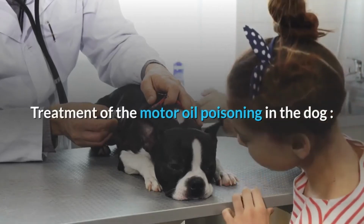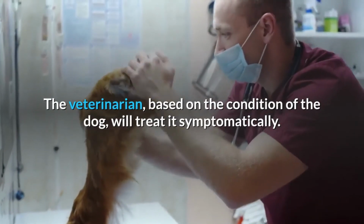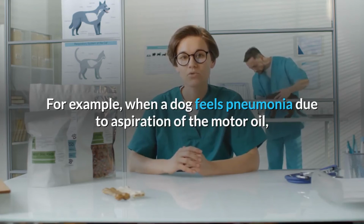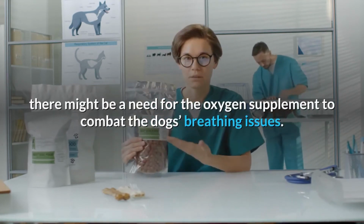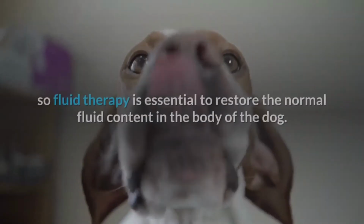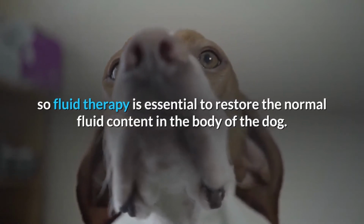Treatment of the motor oil poisoning in the dog. The veterinarian, based on the condition of the dog, will treat it symptomatically. For example, when a dog gets pneumonia due to aspiration of the motor oil, there might be a need for oxygen supplement to combat the dog's breathing issues. The motor oil on ingestion also causes dehydration, so fluid therapy is essential to restore the normal fluid content in the body of the dog.